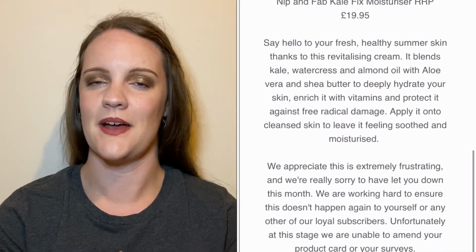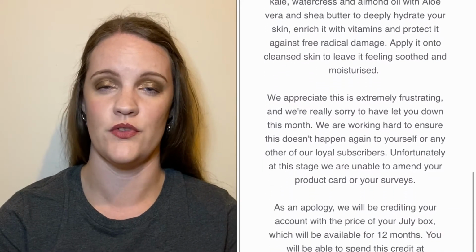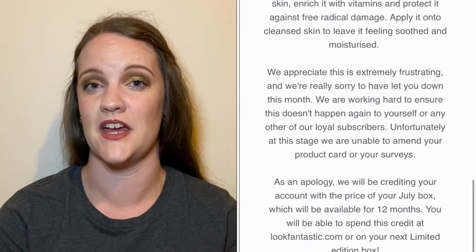It then got a bit better when I got towards the bottom and they did say because of all the problems that I had gone through this month, they were actually going to reimburse me the cost of my box in the form of Glossy credits. So when I logged on straight after receiving that email, there was actually £10 sitting in my account.